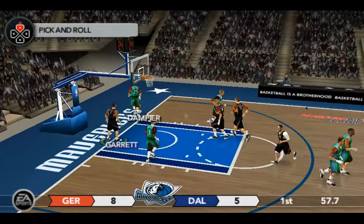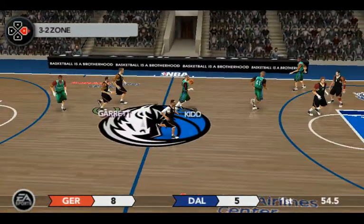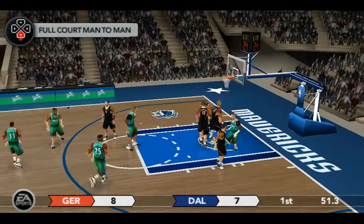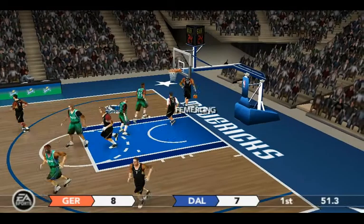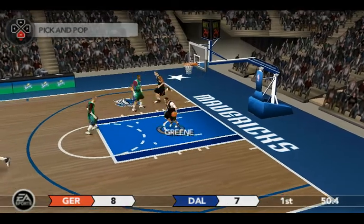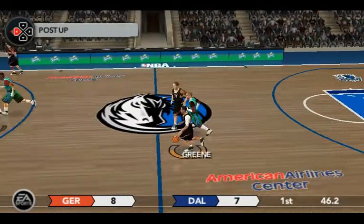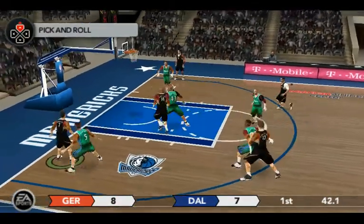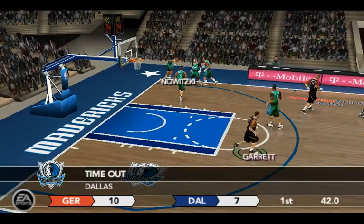Yes! Looks like they're going to switch from a man-to-man to a zone, Marv, trying to disrupt the offense. And gets the friendly roll. Garrett on the quick release. And a timeout is called.